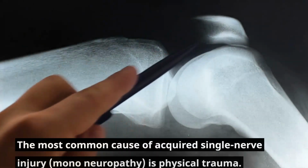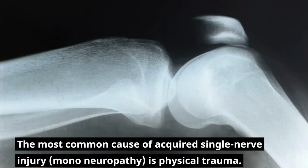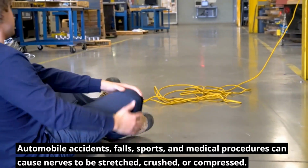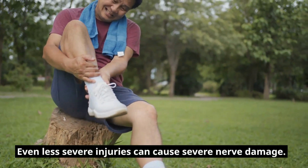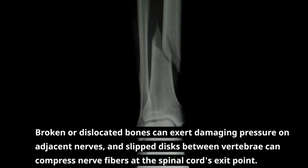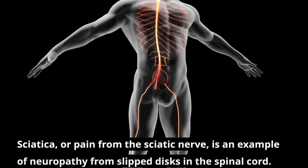Physical injury. The most common cause of acquired single nerve injury, mononeuropathy, is physical trauma. Automobile accidents, falls, sports, and medical procedures can cause nerves to be stretched, crushed, or compressed. Even less severe injuries can cause severe nerve damage. Broken or dislocated bones can exert damaging pressure on adjacent nerves, and slipped discs between vertebrae can compress nerve fibers at the spinal cord's exit point.